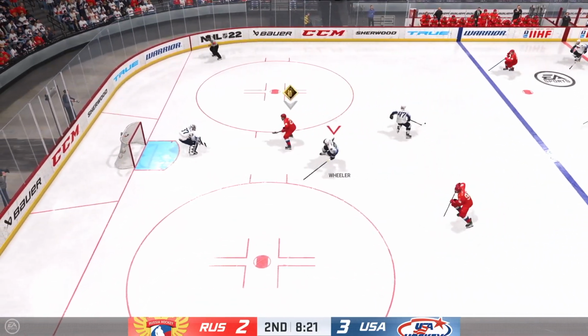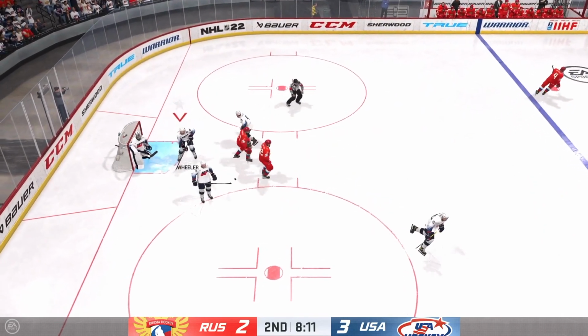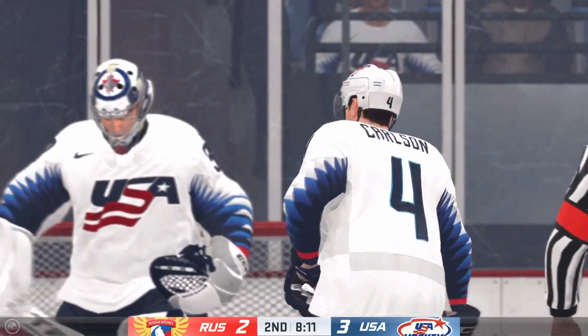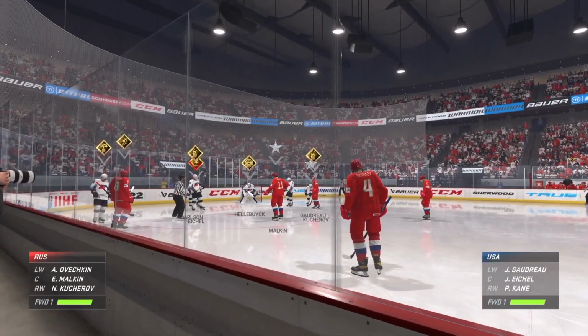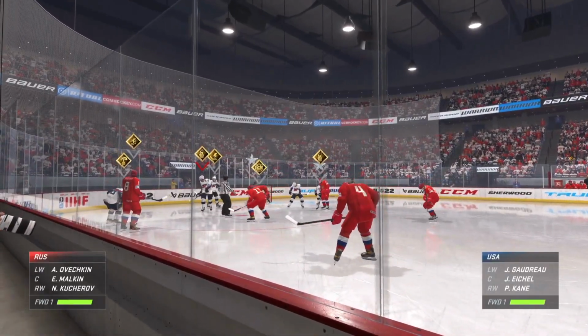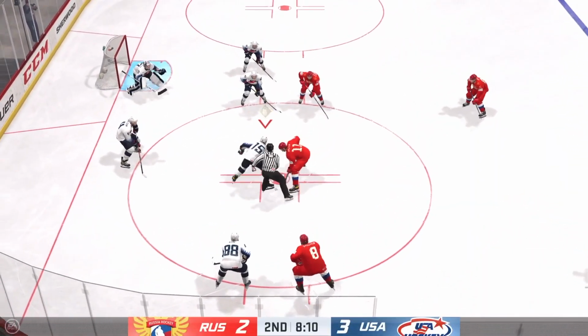There's a hit on the play. Here he is with the backhander. And the puck stopper jumps on top of it to get a stoppage in play. Past the midway mark of the frame, James and Ray with you tonight. Team USA's got a 3-2 lead at this point.